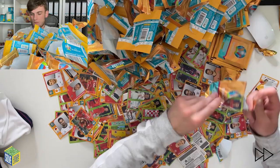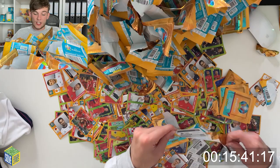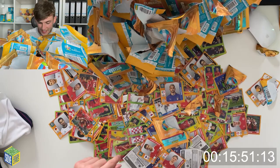There are 4 packs left to open. Whew! And then that's 1,500 stickers. Actually, 1,499 stickers because we had to throw one away. So there we have it. 1,499 stickers on this table.